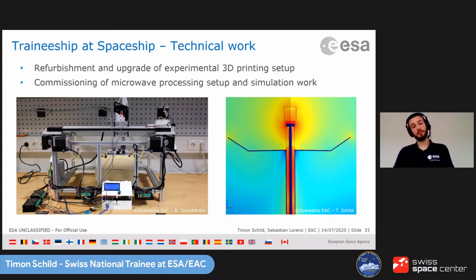On the other hand, I've also been working on microwaves, which is a field I didn't know much about. So we are currently investigating microwaves as a way of processing regolith, so to heat it up, either in order to sinter it and to make structures out of it, or just to extract some volatiles out of it, such as oxygen. So I did a lot of reading on that topic to familiarize myself with it, and then some experimental work, and finally, during lockdown, also some more theoretical simulation work.